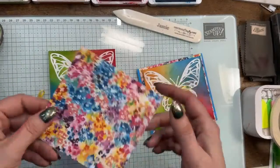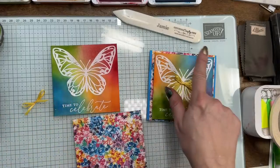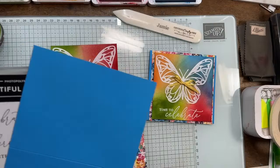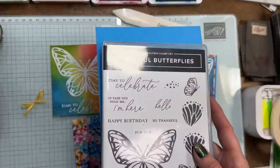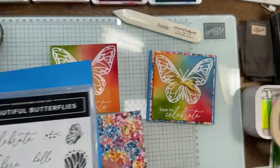Now, this is that gorgeous designer series paper that we used last week, and we're using it today to create a background. But don't waste all the goodness. So this beautiful butterfly stamp set also comes with a coordinating set of dies. And these dies do all kinds of fun things.